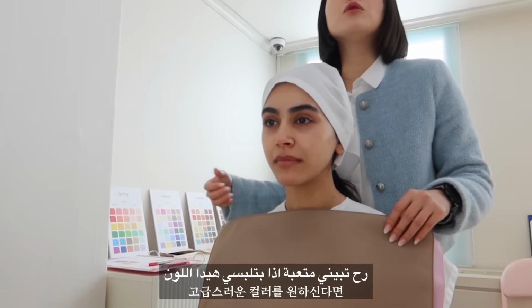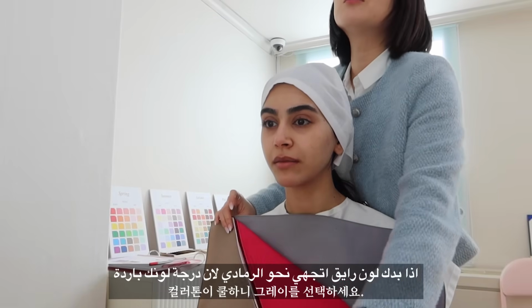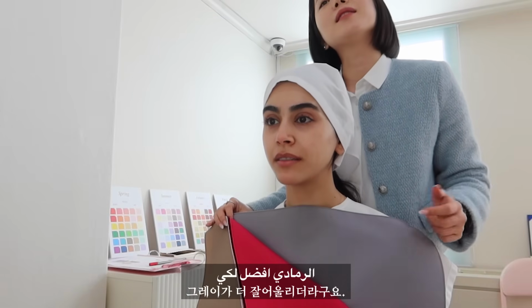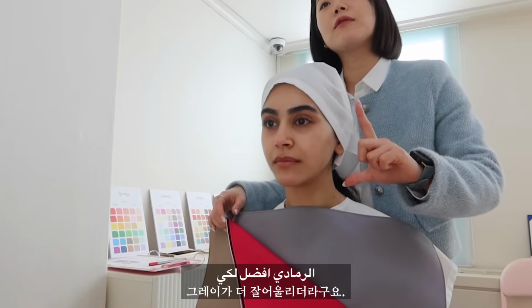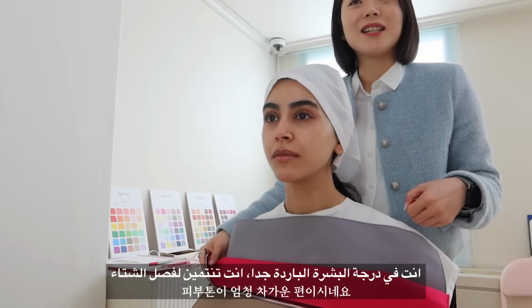If you want to use muted color, this is warm, yellow-based muted. Since you're cool, get more gray. Gray is still better. This one will show your definition, but this one will just turn you very pale, even tired looking. So yes, gray. You know what? You are very cool-sided, like a winter.